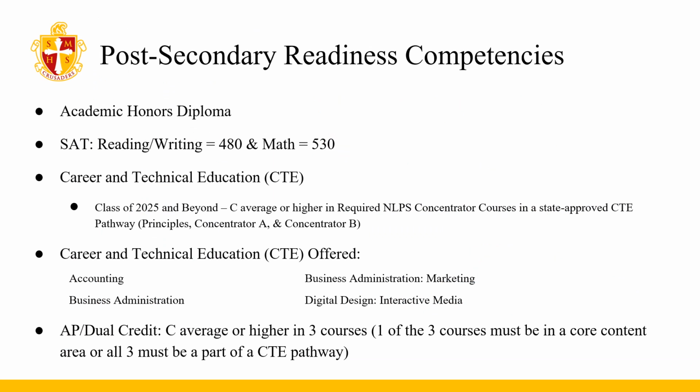For the post-secondary readiness competency area, you will be able to complete this requirement in several ways. Receiving the Academic Honors Diploma, scoring a certain score on the SAT, which you will take March 5th, earning a C average or higher in career and technical education classes, which we offer in 4 different areas: accounting, business administration with concentration in marketing, digital design, interactive media, or taking 3 or more AP or dual credit courses, earning a C average or higher. One course must be in a core area.